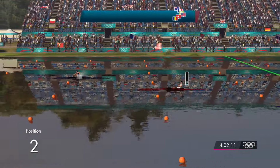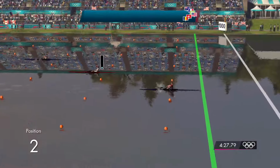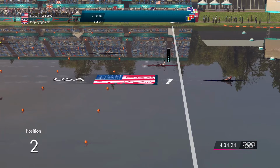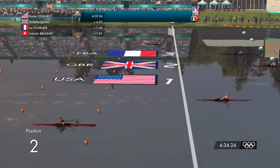The final stage of this race. It's gold for Team USA. Silver for Great Britain. France finished with bronze. Second in the standings, that means silver.